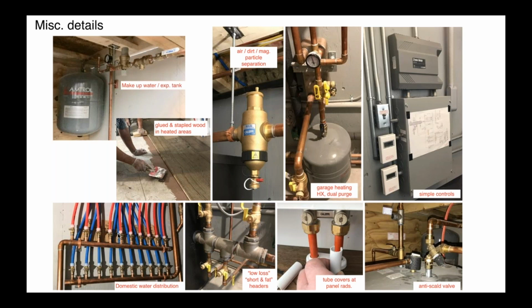And then finally, we used a T-drilled copper manifold for our domestic plumbing. It's a little hard to see, but there is a Dahl mini ball valve on each one of these connections, so we can individually shut off hot water or cold water flow to any of those fixtures.